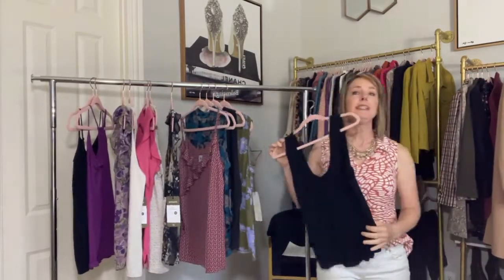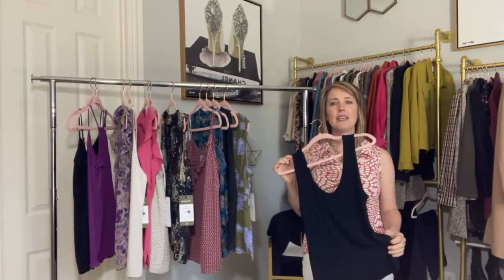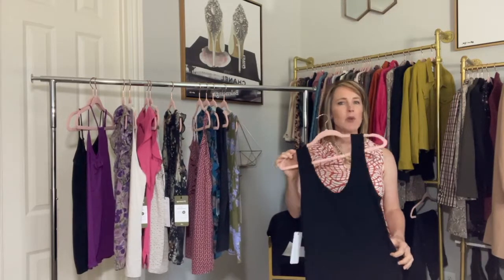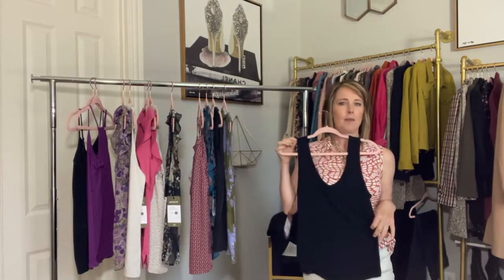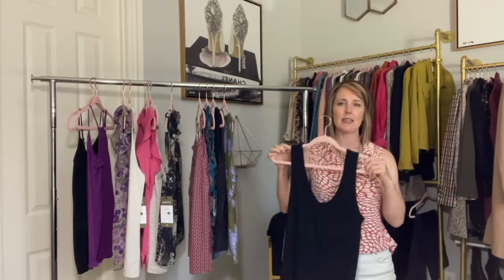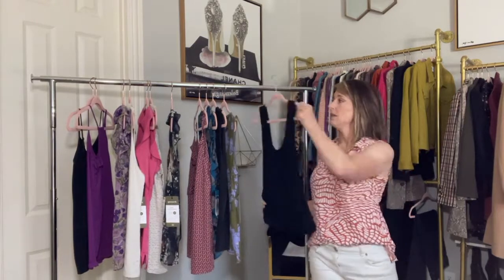So this is the Busy Tank. This was a popular silhouette coming out of spring in the it color of spring geranium, and we brought it back in black. So it's our baby knit ribbed, perfect, very bra friendly, and it's super comfortable, goes with everything. So this is the Busy Tank.